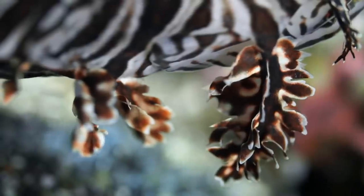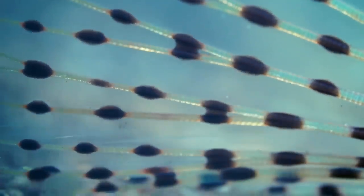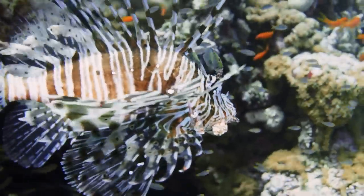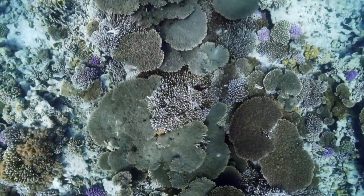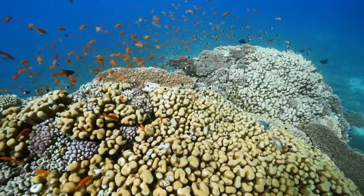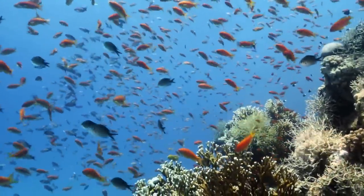Armed with 18 venomous spines. It hunts, invisible to its prey, in packs, and is a multi-talented enigma, the red lionfish. Its home is in the shallows, in the coral reefs of the Indo-Pacific and the Red Sea.